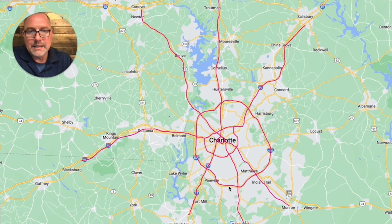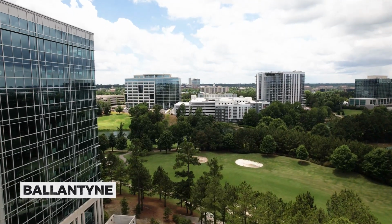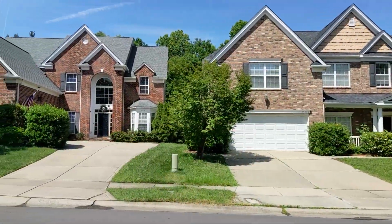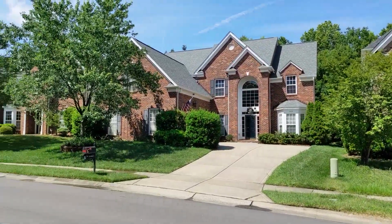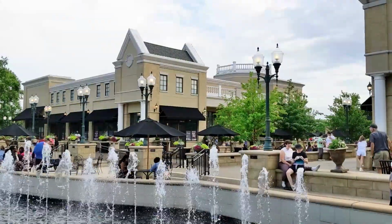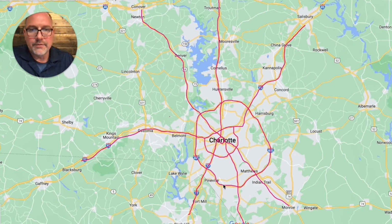And Ballantyne is in Charlotte, but it's almost like a city on its own. It's right on the 485 Beltway, kind of dips down below the Beltway as well. And that's a very popular area that has plenty of beautiful neighborhoods and country clubs, lots of new development, retail, and restaurants there as well.